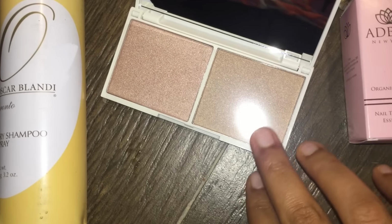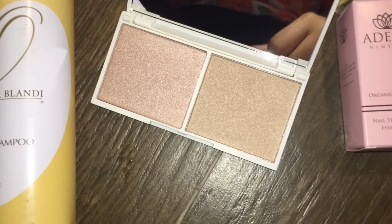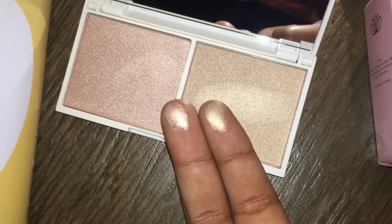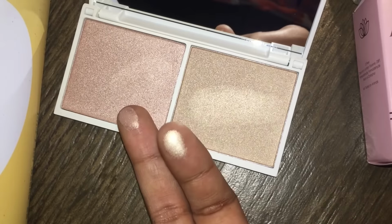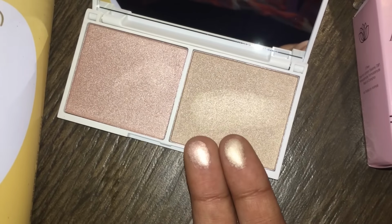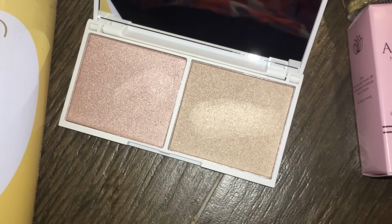And let me open up this highlighter. Okay, so I just put the flash on because I wanted to show you guys how the highlighter is looking. Okay, so these are the swatches. And I think this one is Rose Quartz, and this one is Chocolate Diamond. I actually really like the quality so far, but I don't know how it would look on my face.